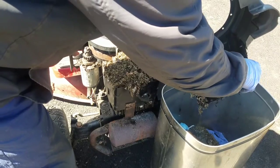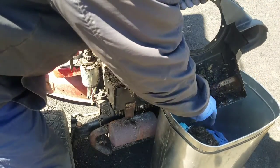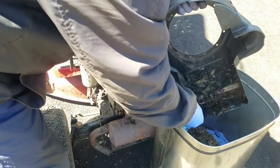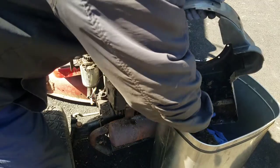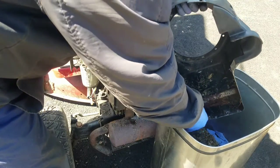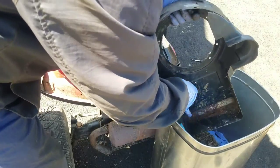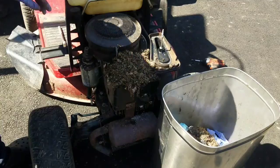Yeah. You think this had something to do with it cranking slow? Maybe, right? A lot of stuff in the way, whatever. Maybe. But it is only just grass and leaves and stuff, so why would that prevent a motor from cranking too slow? I'm not sure about that.